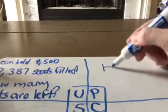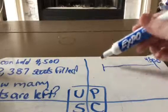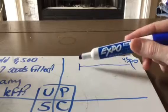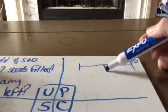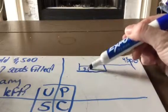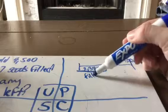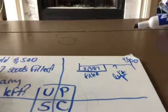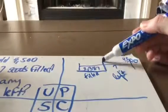Okay, so if you're thinking about it, here's the gym. Here's the 4,500 maximum that I can have. We can hold this many people. So I can sit anywhere up to 4,500. So far, we've used this amount of seats. This amount has been filled. 2,387 are filled. And then what's left is here. Okay. So on my way to my goal of 4,500, I've gotten to 2,387.